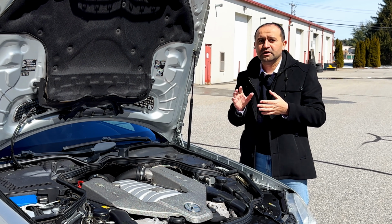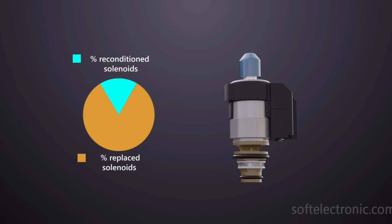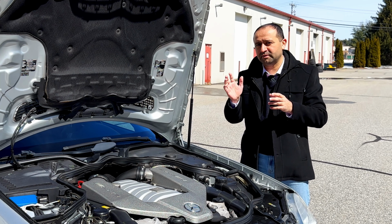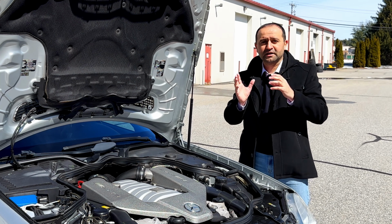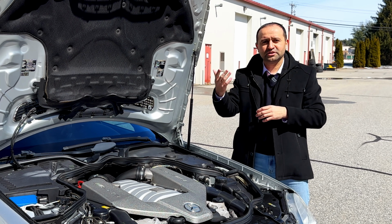If you are lucky, you may be able to just replace the conductor plate or the solenoids on it, or there are even companies out there, you can find them on eBay, etc. You can ship out your conductor plate. They'll replace, I guess, the failed electronic units and ship it back to you.